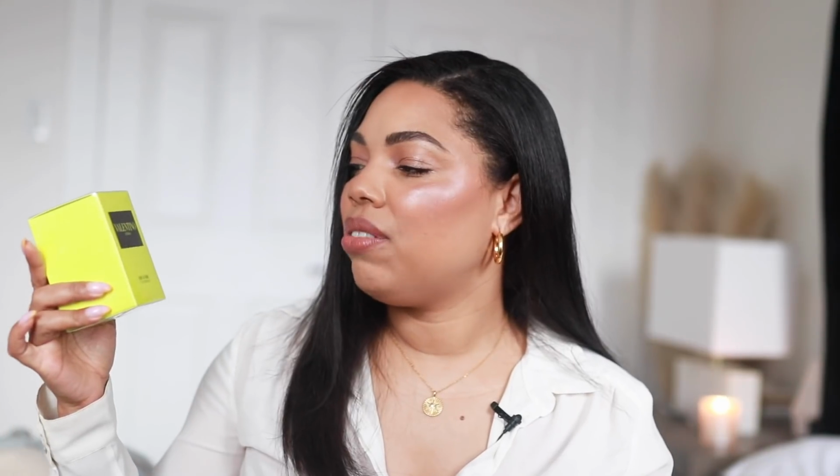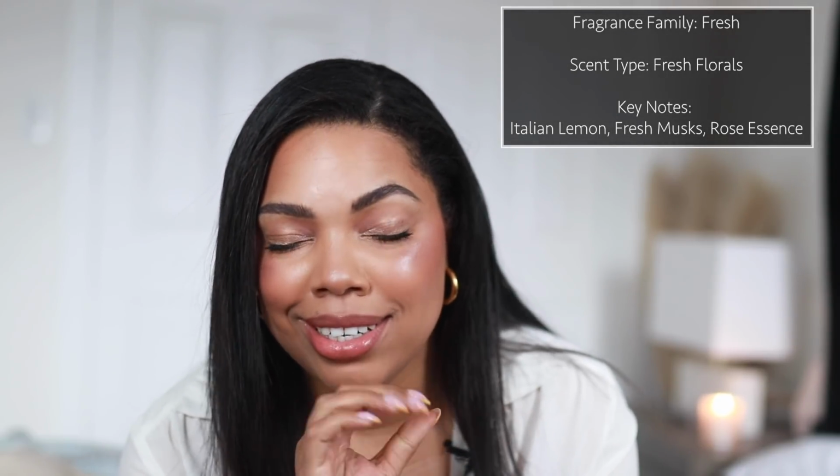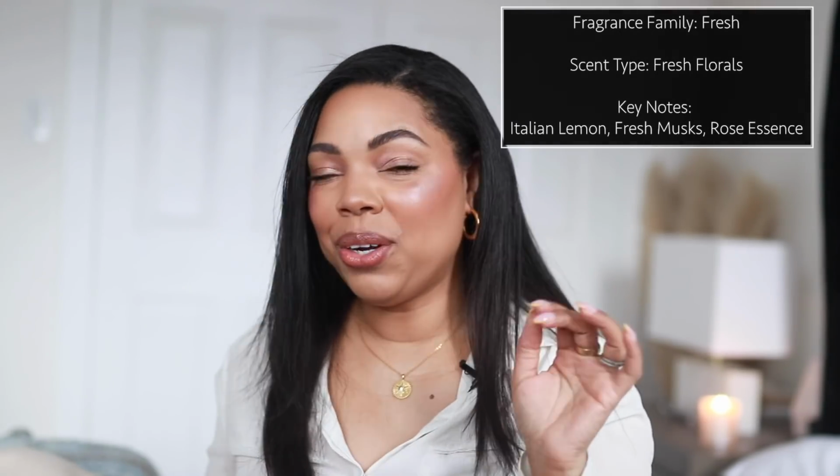What else? We also have a new fragrance that I just picked up. I will have a review on this, but I'm going to recommend it right now. You need this for the summertime. This is Valentino Donna Born in Roma Yellow Dream. I got the 50 ml because it was the biggest one there, and oh my goodness, she is a beauty. I cannot wait to wear it. So I'm not going to open it up because I have to do my Sephora haul video.